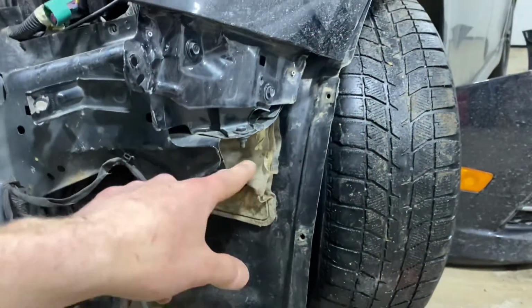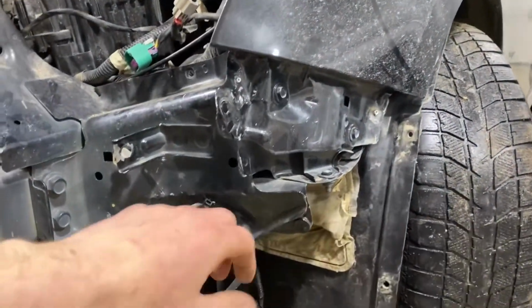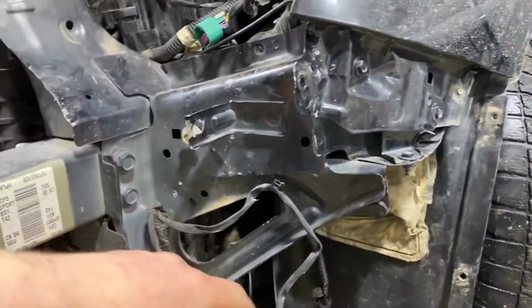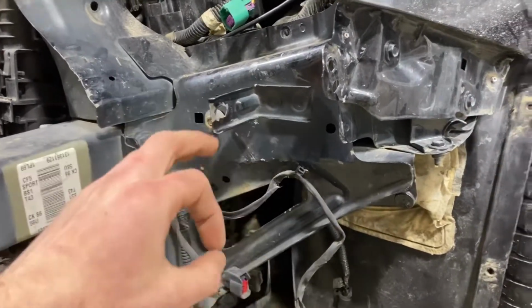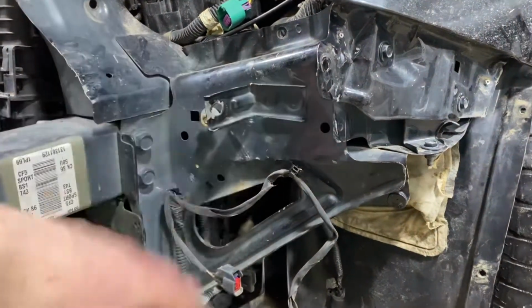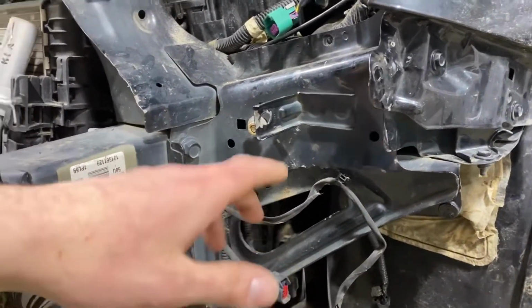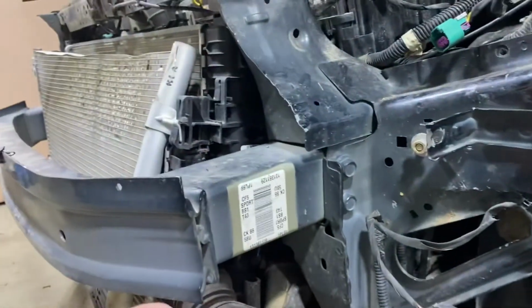That inner fender will come out because I'm taking the outer fender off. So then I'll have it wide open. I can just hit this, bring it back out. Pretty close to where it needs to be. It doesn't need to be perfect. It's nothing structural. It's pretty much just there to hold the washer fluid tank, so that's not a huge deal. The washer fluid tank actually isn't broken, surprisingly.